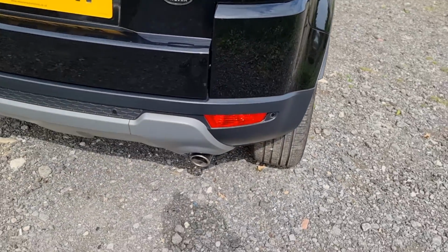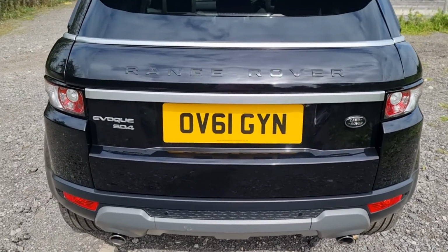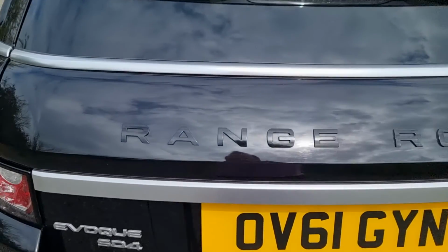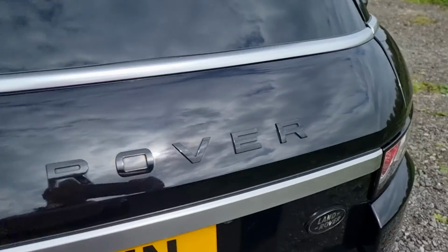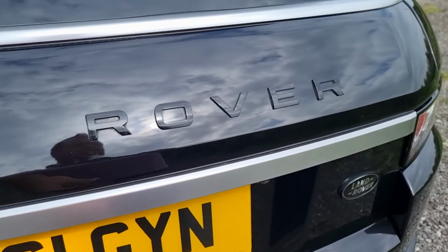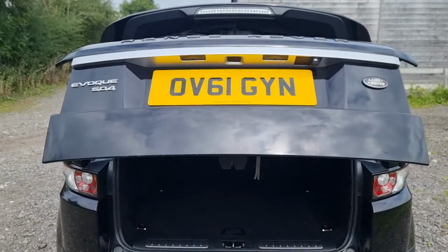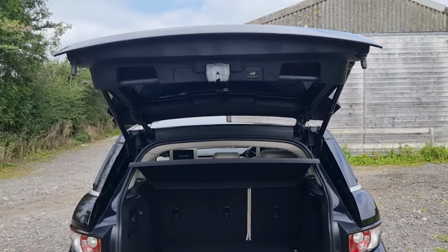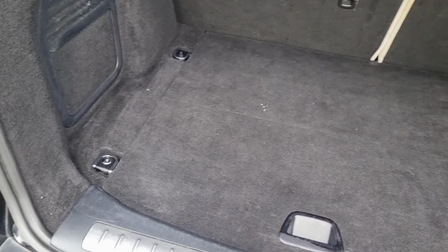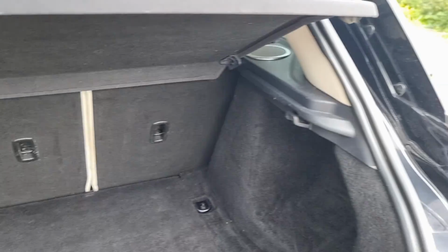Round to the rear of the car. The actual boot lid itself is in really good shape. There's no real marks on there. It's the reversing camera just under here. It is a power tailgate. Let that open up. And then we've got a lovely clean interior.